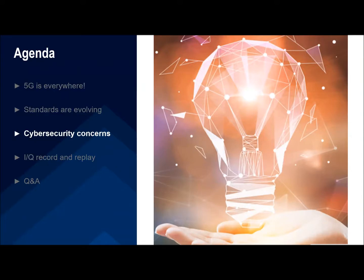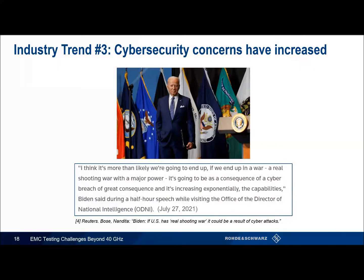We talked about 5G. Let's move on to some cybersecurity concerns. This slide is getting a little bit dated, I suppose, but it was still just about a month and a half ago. President Biden came out, and I thought he gave a very interesting quote that kind of sets up the discussion here. Basically, if I was to paraphrase what you see on the slide here, he's basically saying that if we go to war again with a major power, he thinks it's going to be a consequence of a cyber breach of great consequence, kind of right in the middle of that whole thing.